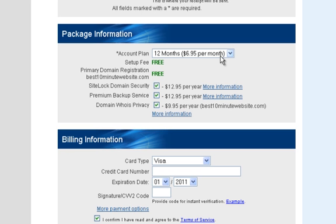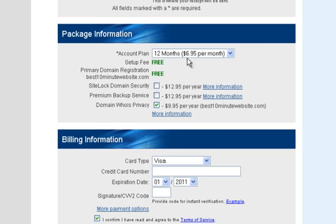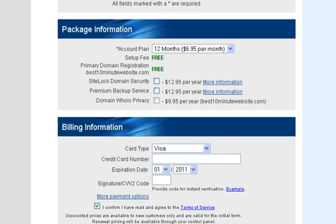Right, okay, account plan, 12 months, will cost $6.95, which works out at roughly £4.30, I think. So we'll go for that one. We'll uncheck the other options because you don't really need them. Oops, accidentally pressed that. You don't really need them as yet.